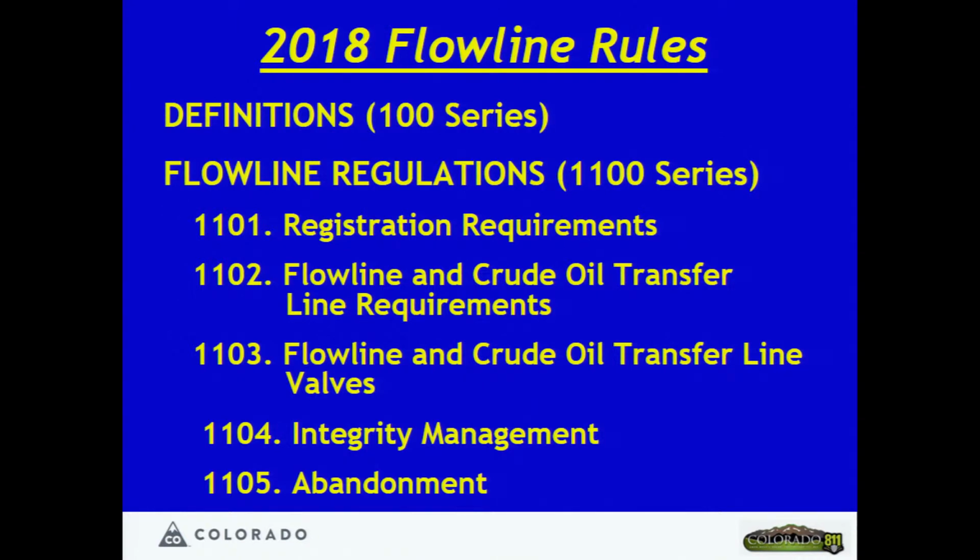But then we also created some definitions. We now have your process piping, flow line, on location. And then you have all of these lines that are going off location. That's where your risk might get a little bit greater, because when you're on location, the operator is in control of that location. When you get off location, say you have your set of wells, and then you have a tank battery that's off location, and you're now pumping those fluids to a location, the operator doesn't have as much control of that surface use.